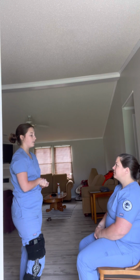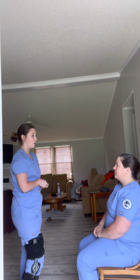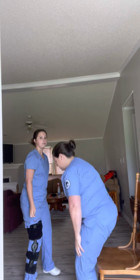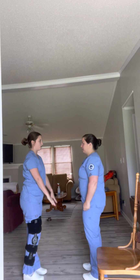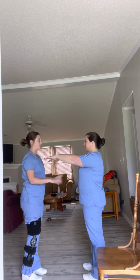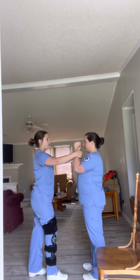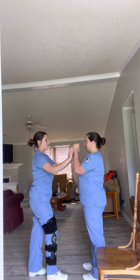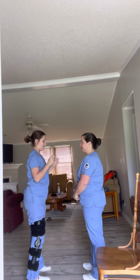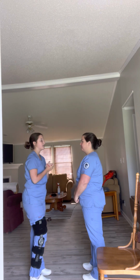The next thing that we would do is your motor strength. So if you could stand up for me. All right, and just hold your arms out straight. So you have the strength to hold them both up, and there's no drooping or anything. Can I get you to just hold them like this and pull back against me? Okay, and then push towards me. And then could you just squeeze both my fingers for me? All right.